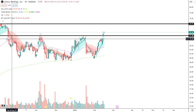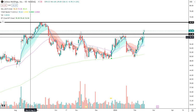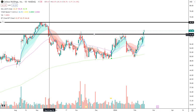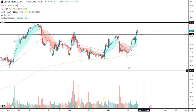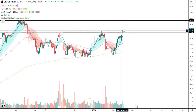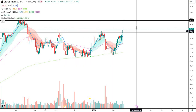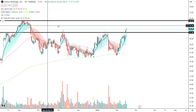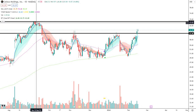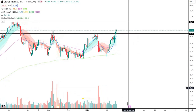We had this area here, it got tested, broke down, tested again, broke above it, then proceeded to break back down, tested this level again, and 2 days ago it closed above, and today we got another close above. So I think that's a good sign for continuation here. Right now it's trading at about $63. I think we're going to see a test of this previous high, which is its all-time high, as a matter of fact. I think we're going to see a test of this $68 to $70 range before earnings.